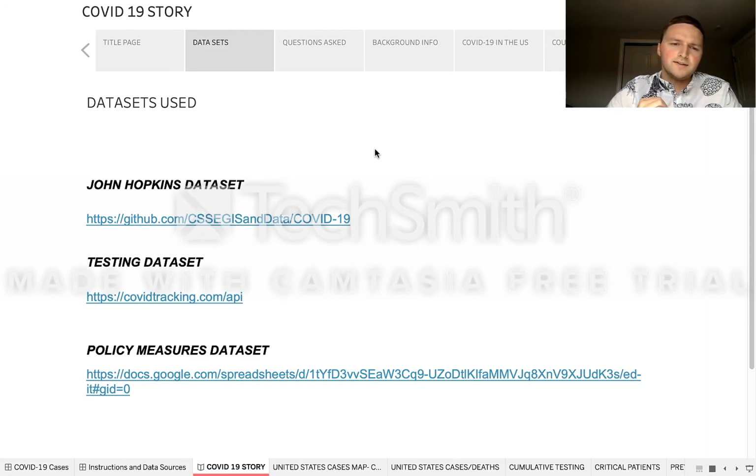The third and final data set I used was the policy measures data set. That had all the events that were in there. So as soon as the states started to declare, like, hey, we're closing down the restaurants and bars, it had the type of countermeasure being implemented and then the date attached to it for each individual state.